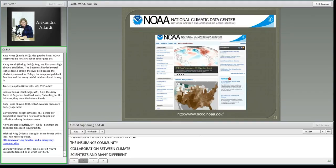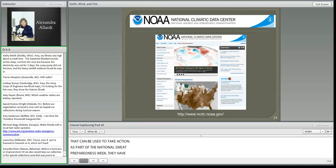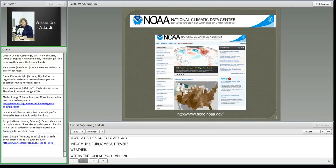This year, NOAA has also made a partnership with the Federal Emergency Management Agency to promote the National Severe Weather Preparedness Week, which is March 3rd to the 9th this year, to inform the public about severe weather hazards and provide knowledge that can be used to take action. As part of the National Severe Weather Preparedness Week, they have developed a toolkit with templates designed to aid in informing the public about severe weather. Within the toolkit, you can find press releases, blog posts, opinion editorials, and talking points and social media tools. So you can check out the program in the resource packet for this class if you want.